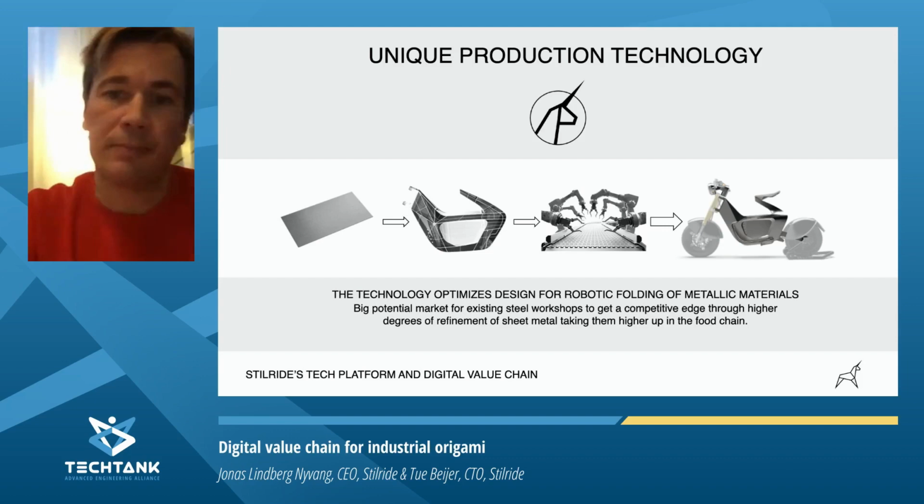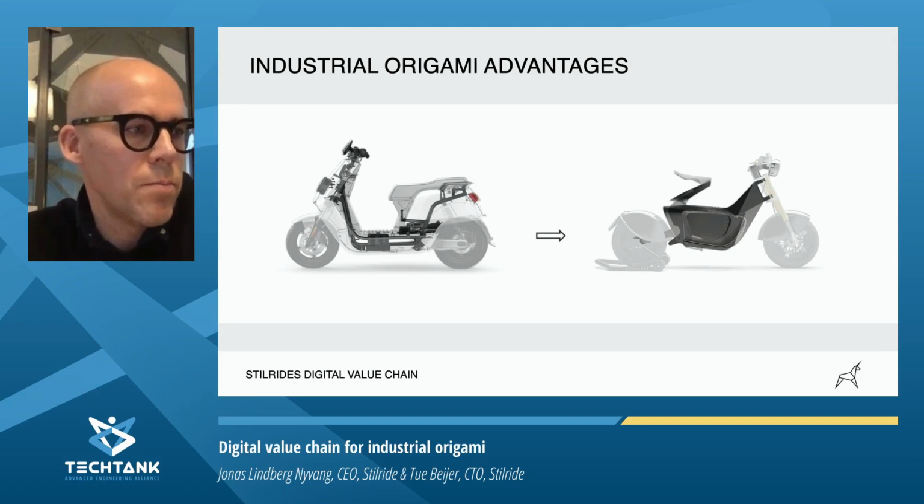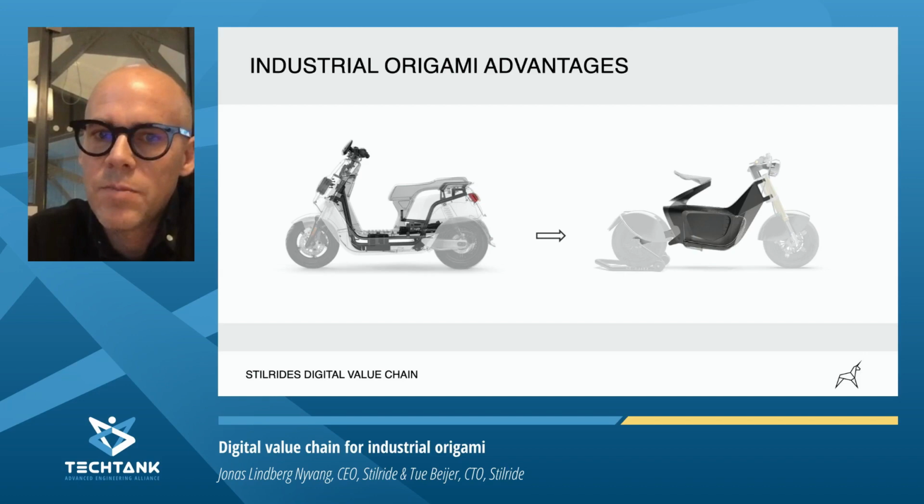The advantages that we see with this technology is that we can reduce the number of components. We've done research on this specific product and compared it to the industry leader Niu, with a tubular chassis frame, and we've counted the parts and components. The Niu consists of about 80 to 100 parts, while we reduce this to 15 to 20 parts in our chassis. So it's a major difference.